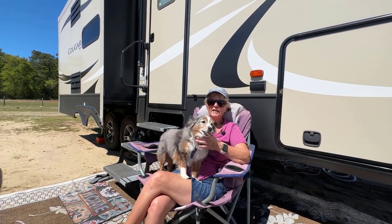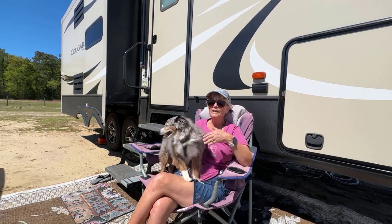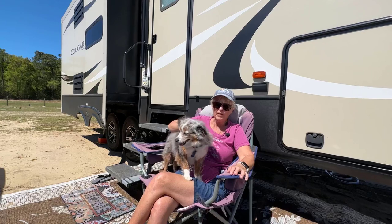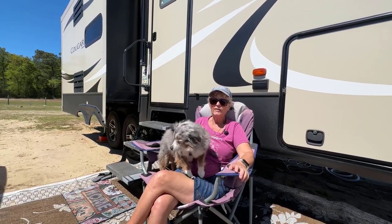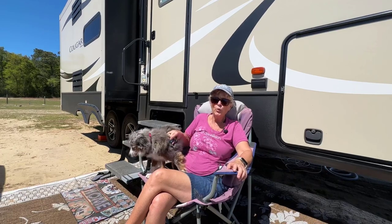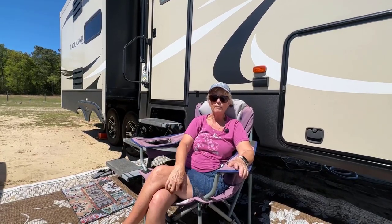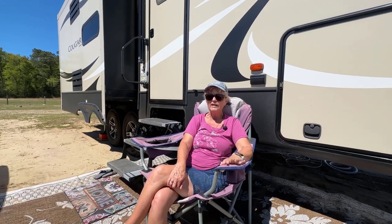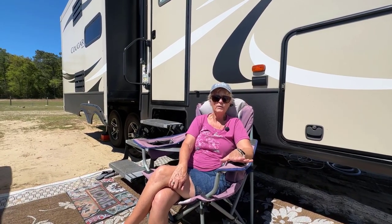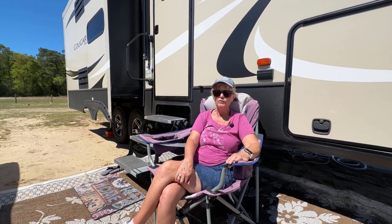Would we stay here again? Absolutely. This place is so quiet, at least during our stay of April 2023 here. But the place is immaculate. We've had a great time. On your way to Surf City, there's a Publix, a Walmart, a Food Lion, anything and everything you can find as far as eats, several gas stations, you name it, it's here.